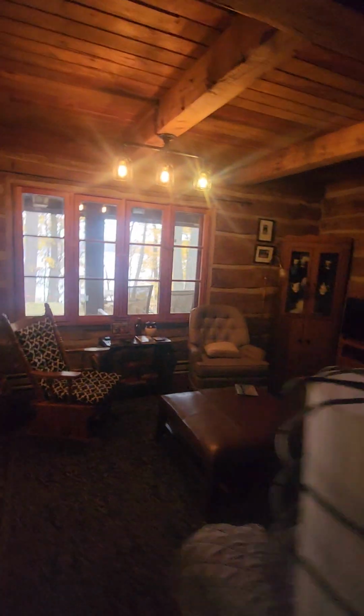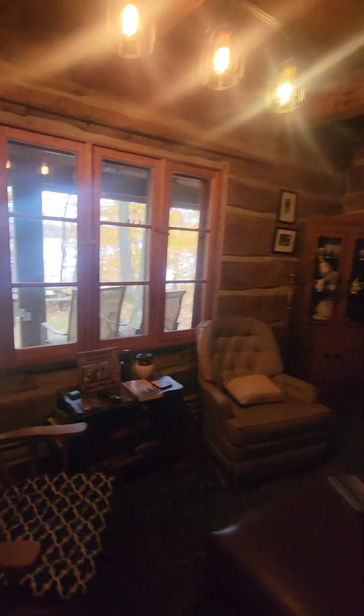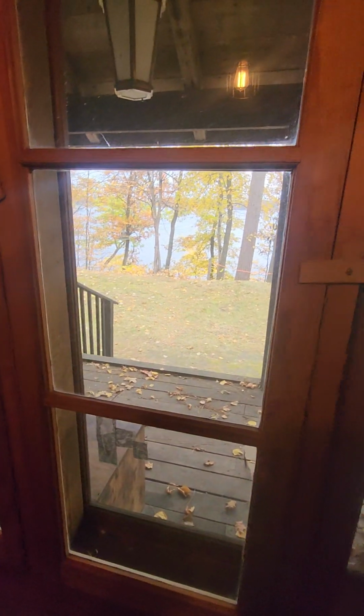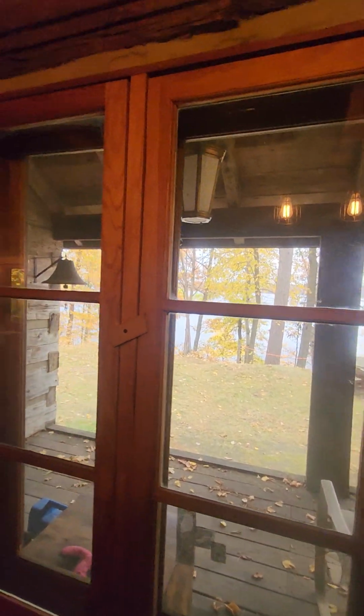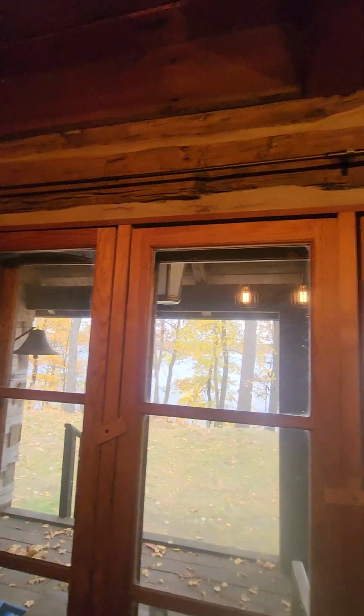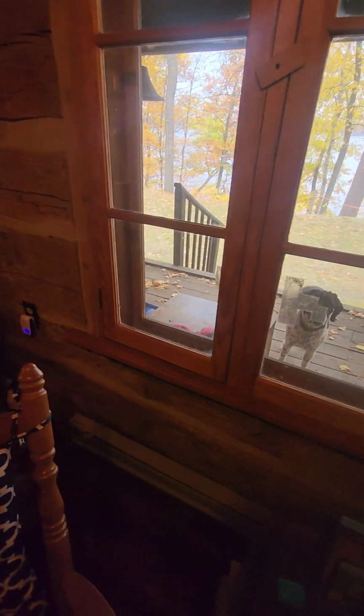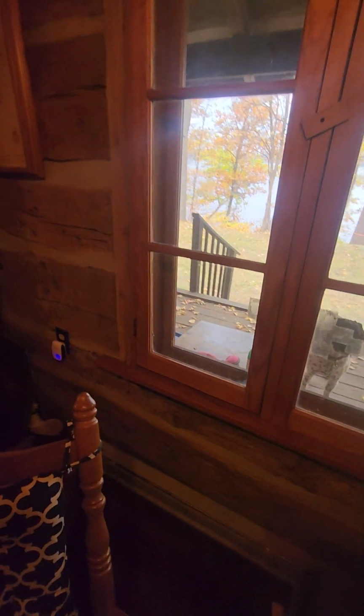The windows were actually handmade by the friend of the owner. So I think these are all plexiglass. But they never did any trim work around them. Never did the casing, but they got the windowsills in and everything ready to go.